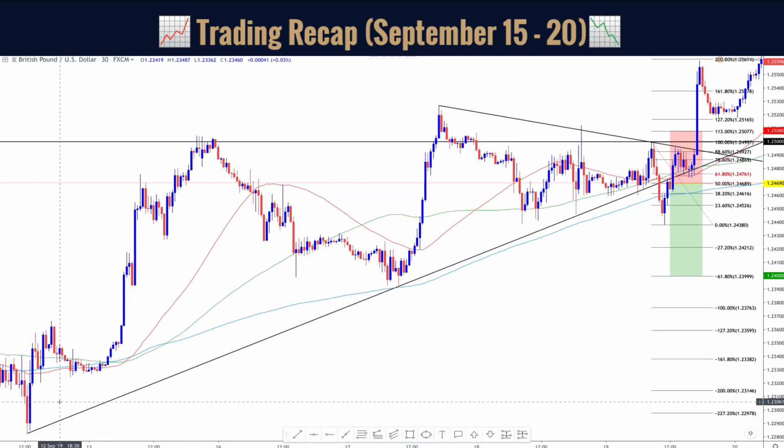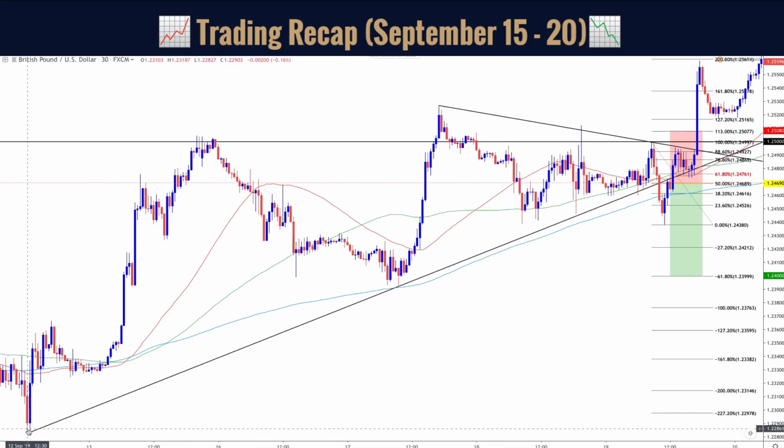So on GU right here on 30 minutes, so really low time frame, we had another bearish opportunity. Supposedly that was actually a loss. So we had this support right here as the trend line pictures in here. So this low and this low were connecting together, and from here you can see that it was making higher lows, and you can see this higher low right here.